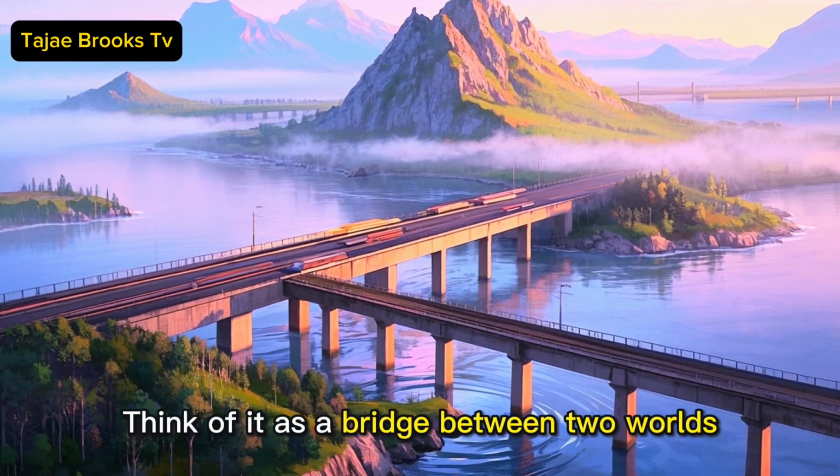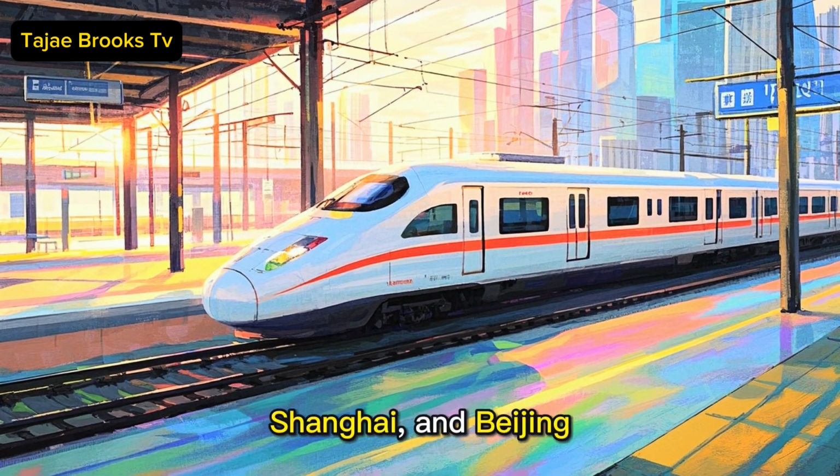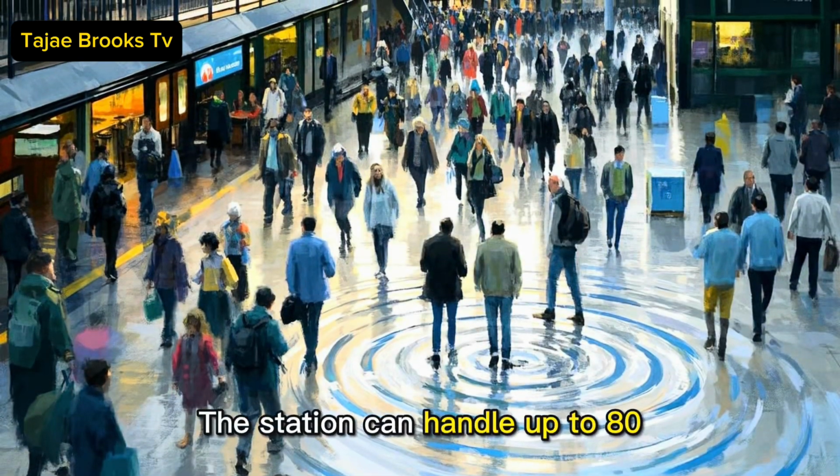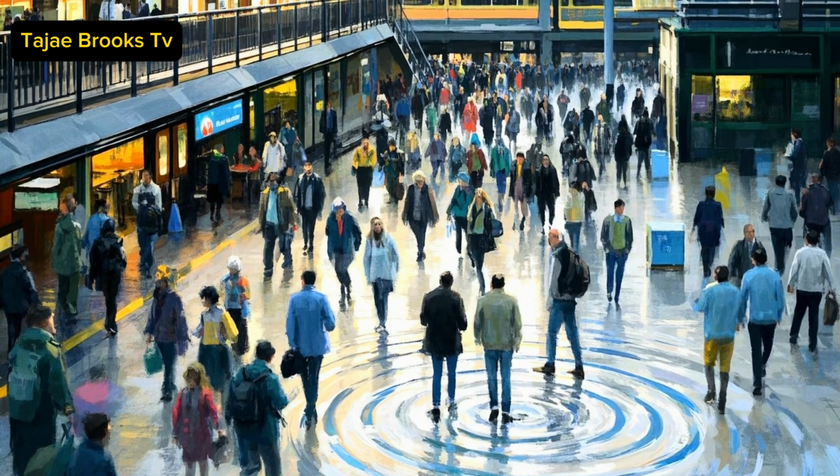Think of it as a bridge between two worlds, connecting Hong Kong to major Chinese cities like Guangzhou, Shanghai, and Beijing. The station can handle up to 80,000 passengers daily. That's like filling a large sports stadium every single day.